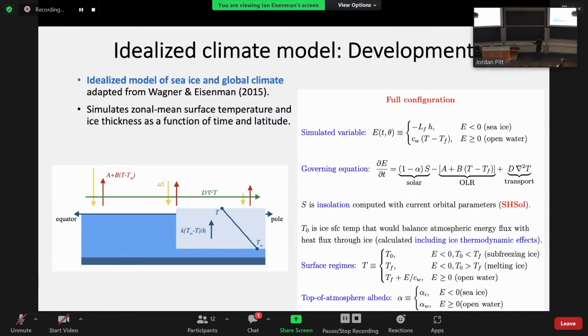It says, well, any given spot in the climate system is getting heated on the one hand by solar radiation coming in from space. Some of that is getting reflected back to space with a top of atmosphere albedo alpha here. And then there's an outgoing thermal radiation to space, the infrared radiation, just because the Earth is warmer than absolute zero, and so it has to radiate. And those two are broadly the things that balance and set the temperature of the Earth. That's written here, and that is approximated as a linear function of the surface temperature, which is a classic approximation made in simple models like this.